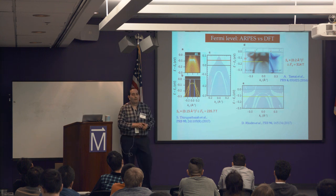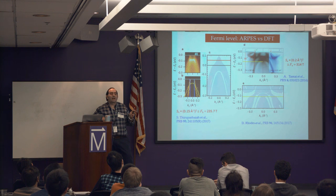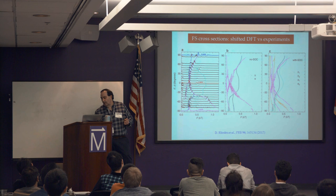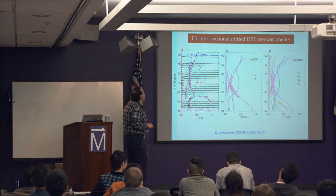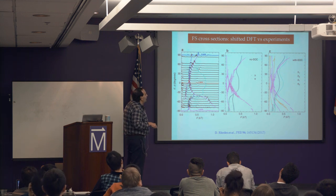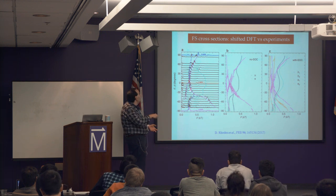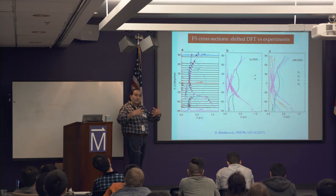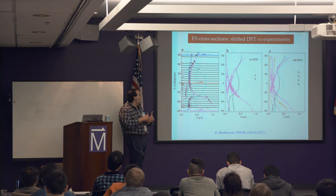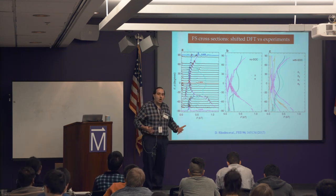Okay? So I'm very forceful about this because it's already in the borderline of dishonesty. Okay. So struggling with this problem, we played with displacing ad hoc the bands to try to match. First, we use the ARPES as a guidance and we displace the whole hole bands down in energy. And then we play a little bit with the electron bands to try to match the experiments. Is this well justified? No.